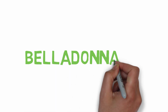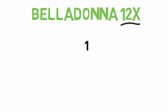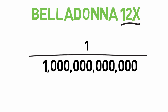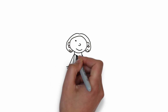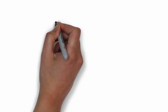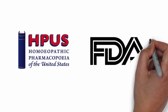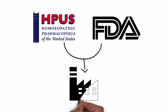If we use Belladonna 12X as an example, the process is repeated 12 times, and the resulting dilution has 1 part of the original tincture and 1 trillion parts of water. That's a lot of zeros, 12 to be exact. Once you understand a little bit about how homeopathic medicines are made, it's also important to know that this process is scientifically documented and standardized by the Homeopathic Pharmacopoeia of the United States. Reputable manufacturers follow HPUS guidelines and are subject to regular inspections by FDA and other state government agencies.